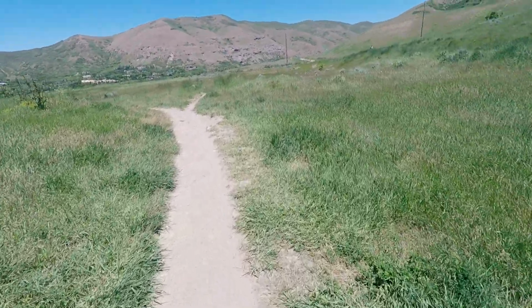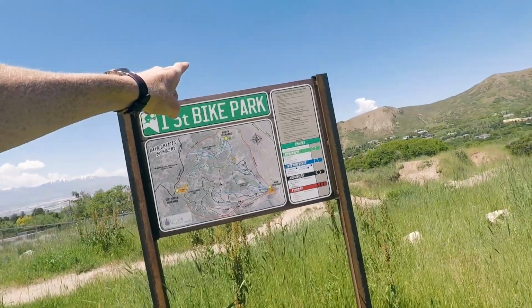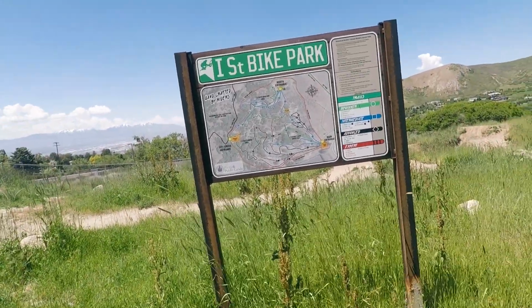Okay, I relocated to another spot north of downtown. Let's see how this goes. I Street Bike Park. Maybe I'll find a bike.